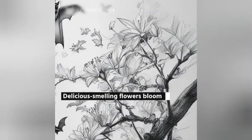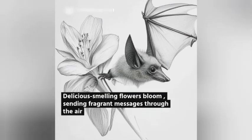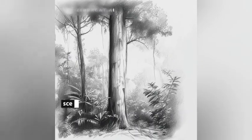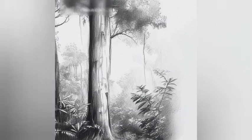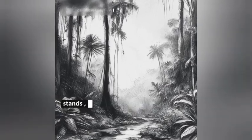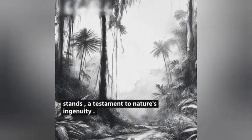Delicious-smelling flowers bloom, sending fragrant messages through the air. Bats, the nighttime pollinators, are lured by this scent, ensuring the kapok's survival. In this silent dance of survival, the kapok tree stands, a testament to nature's ingenuity. Kapok tree, umbrella-shaped tree. Kapok is adapted to survive in its environment through structural and behavioral adaptations as follows.